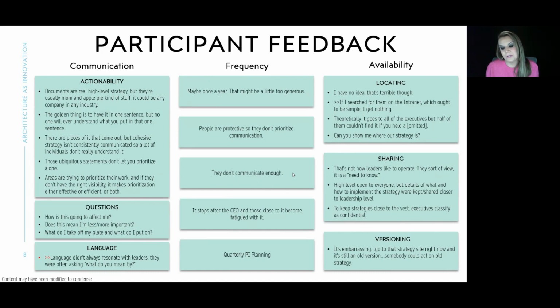There's a lot about ambiguous statements that don't let you prioritize. Then there's the question, how is this going to affect me? There was a strategist who said she had actually gotten feedback. People were like, what does this mean? Am I less important? Am I more important? Those high level documents that come out say, we're going to be the leading digital provider or whatever. And a call center manager called her and was so upset. She was like, so are we leading with digital? Does that mean that we don't have jobs? She said no, and she realized that there wasn't enough context to really help the organization understand what it meant to them. So she said that was a great lesson learned.